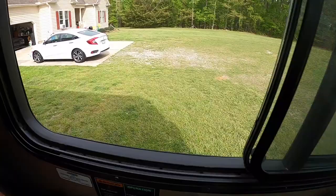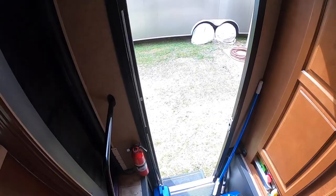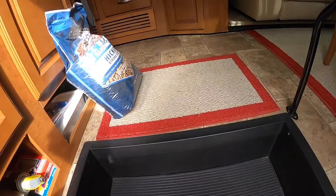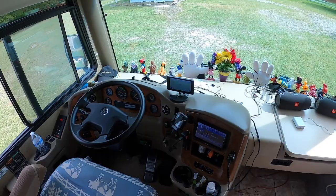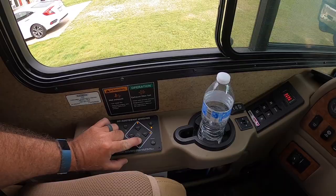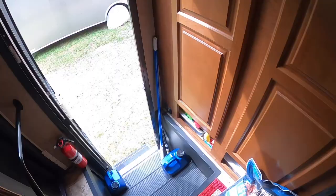Let's see how that did. Like I said, I don't want to get the drive tires off the ground. We just want it up enough in the back so we can get up under it. Drive tires on the ground, jacks down. Let's go up some more. Let's get its rear end in the air. It feels like I'm going downhill, I'll tell you that. Rear, keep on going. All right, let's see what that looks like. I don't want to get those drive wheels off the ground. We're still on the ground.